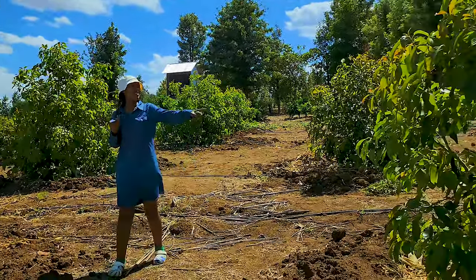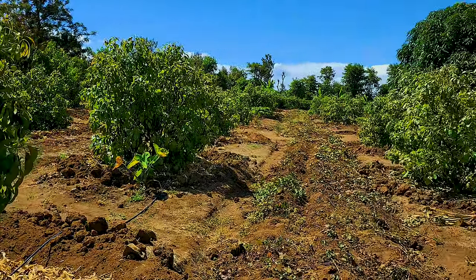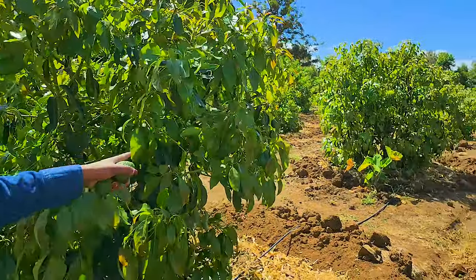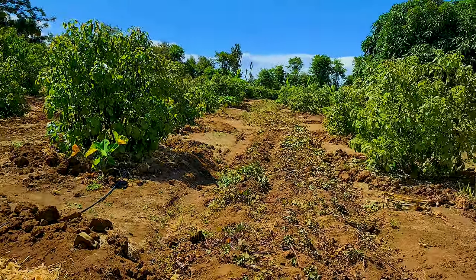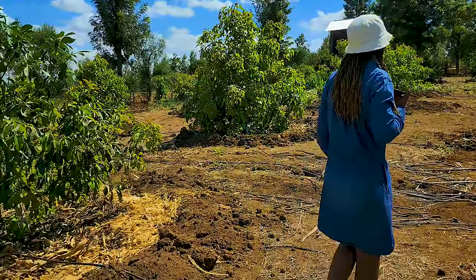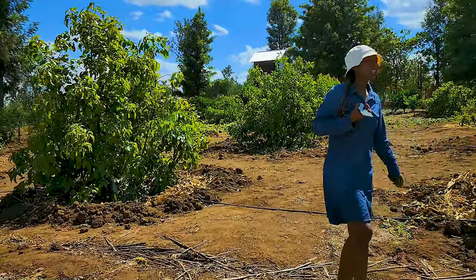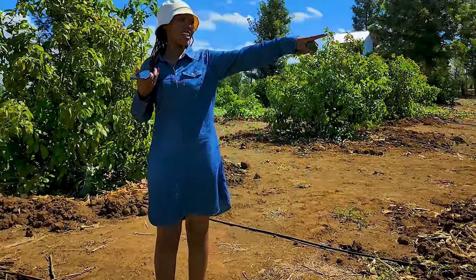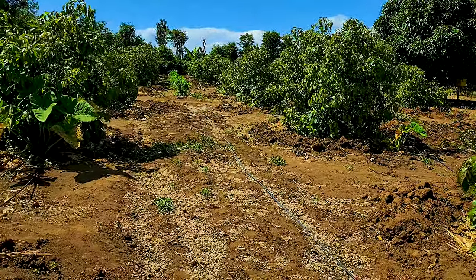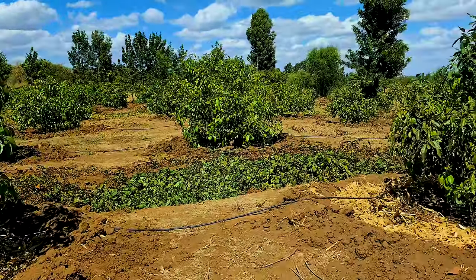Just admire the trees. Look at this new growth. You know, guys, it's so funny, I don't understand where this tree and that tree came from. Even this one. We left when they were tiny, and now when we came, they are so big. Even these ones look so big. You can see even these ones here, and all the trees around this place have new shoots.